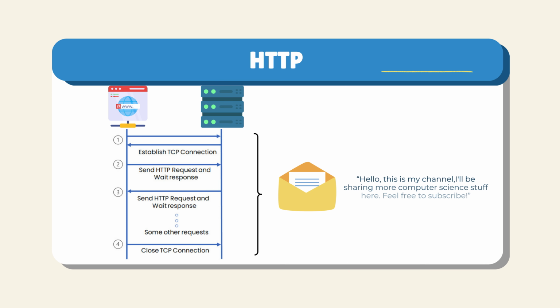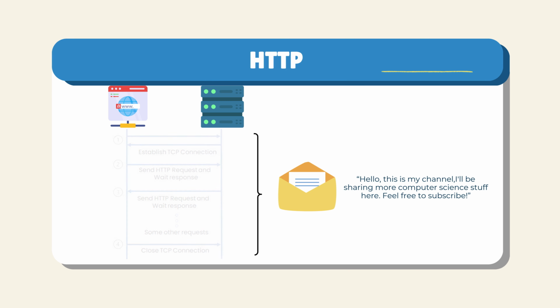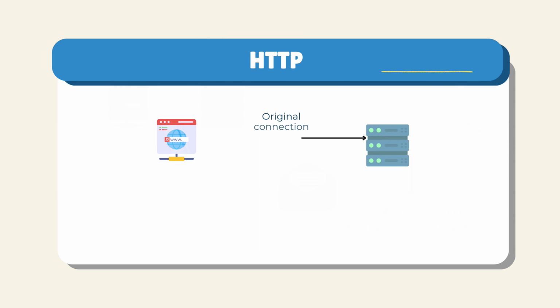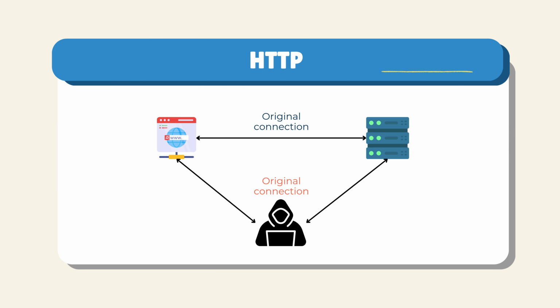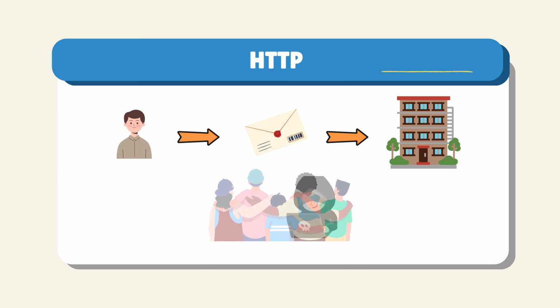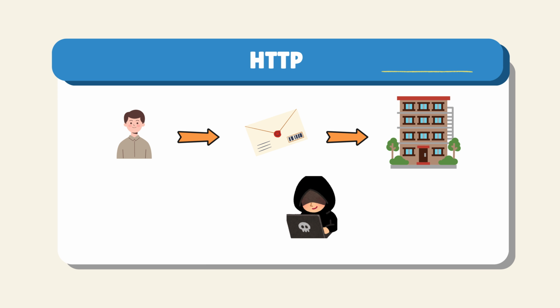The problem is, HTTP sends data in plain text. That means anyone in the middle can eavesdrop on it, alter the contents without you knowing, like changing a web page or the amount of money in an order, or impersonate the server or client. A so-called man-in-the-middle attack. Think of it like sending a postcard. Everyone who handles it can read what's written. A hacker just needs to peek somewhere in the middle of the network to grab your password, chat messages, or even your credit card number.